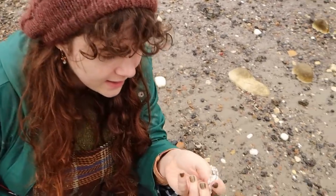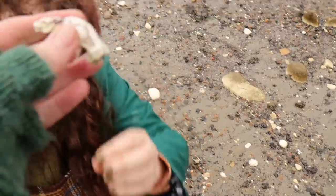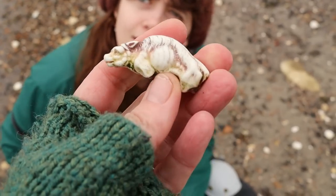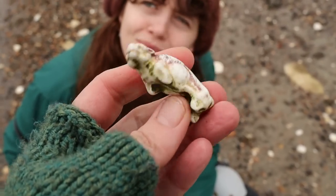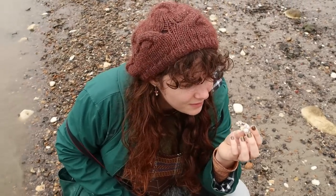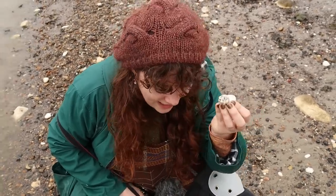What is it? That is very cool. Let me see. Wow. I don't know. It's a wolf, but what? He looks like a wolf. What is it? Cool though. It looks like a werewolf. Mythical creature.